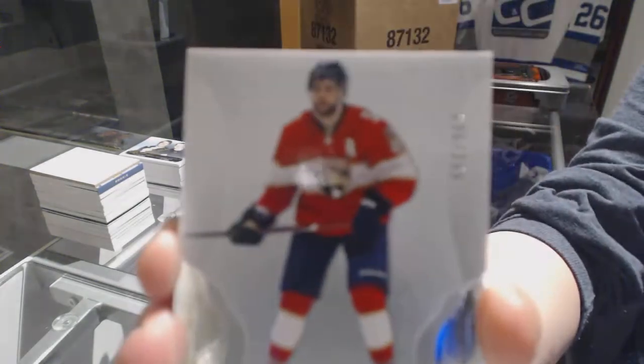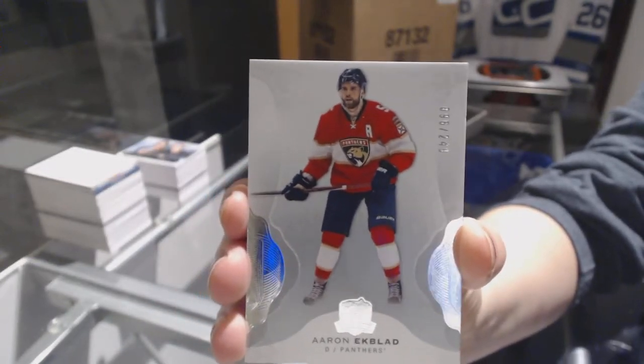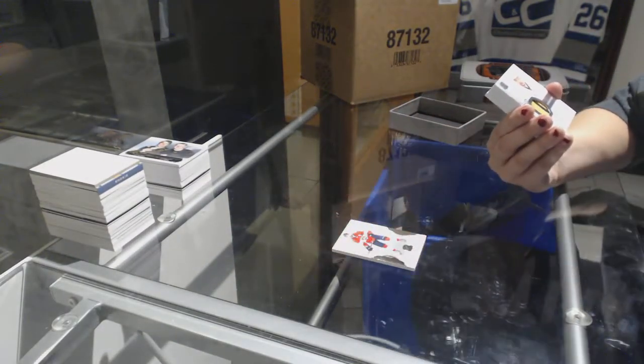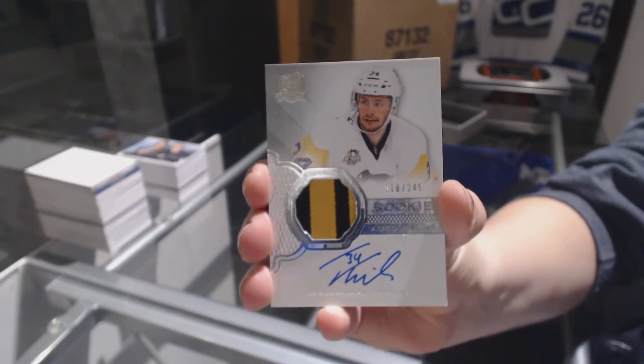Numbered to 249 for the Florida Panthers, Aaron Ekblad. It has some pink on the side, just so you know. We've got a two-color rookie patch auto numbered to 249 for the Pittsburgh Penguins, Tom Kuhnhackl.